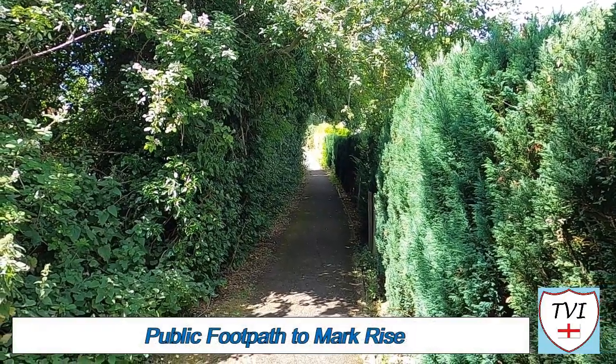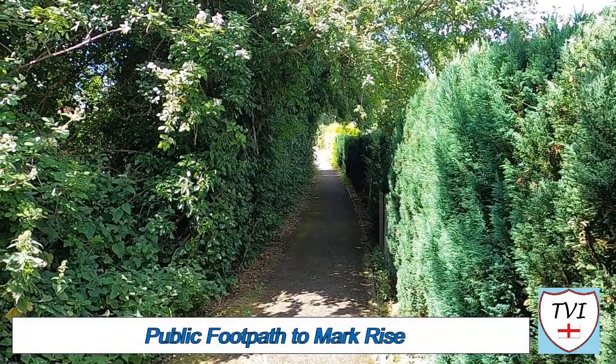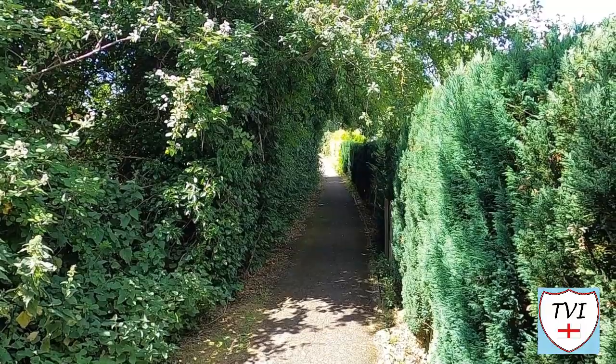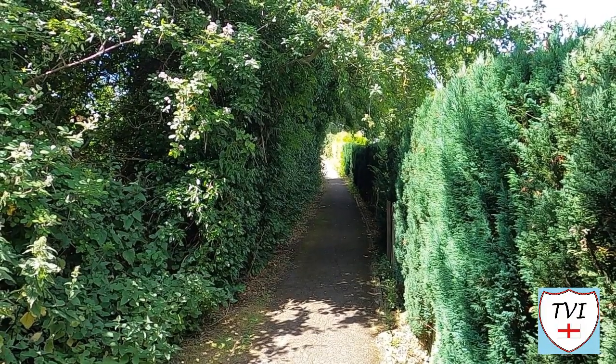So now we leave the ice cream parlour behind and we're on a handy footpath which runs parallel to the A159 across some of Blyton's side streets. It will also take us right through the churchyard.